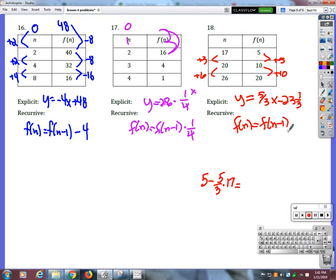Okay, so what are we doing to get the next one each time? What are we adding? Plus 5/3. This divided by this divided by that. All right?